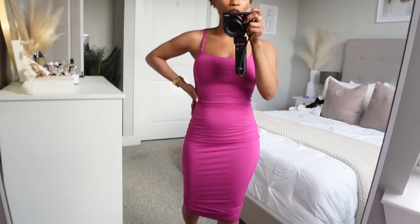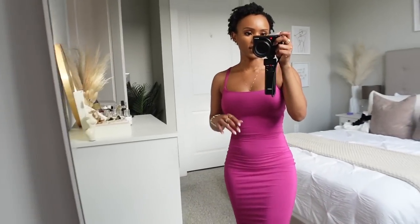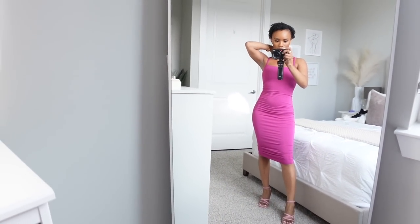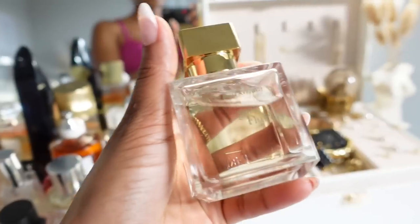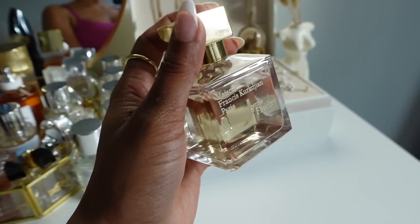And I was like, you know what, I'm feeling a little pop of color today, so I'm gonna wear this with my Zara sandals. And it's crazy, guys. It's January 1st, but it's like 80 degrees outside. So I'm going to enjoy the summer-like weather. So this is what I'm wearing for today. And you guys saw my fragrance of the day is the MFK Gentle Fluidity Gold. I am excited because I've had this on my wish list for a while.